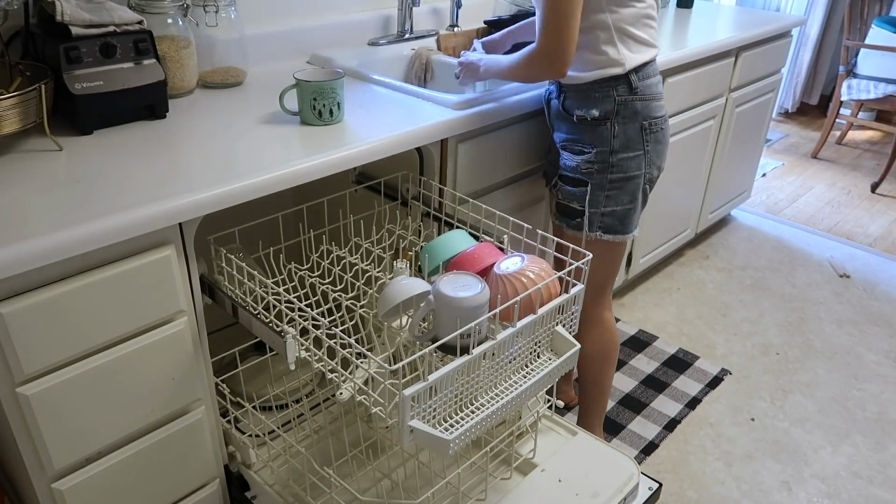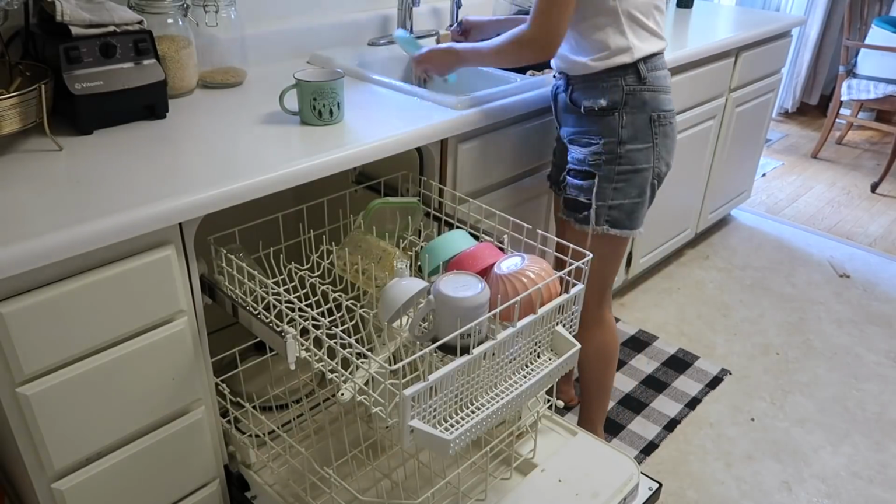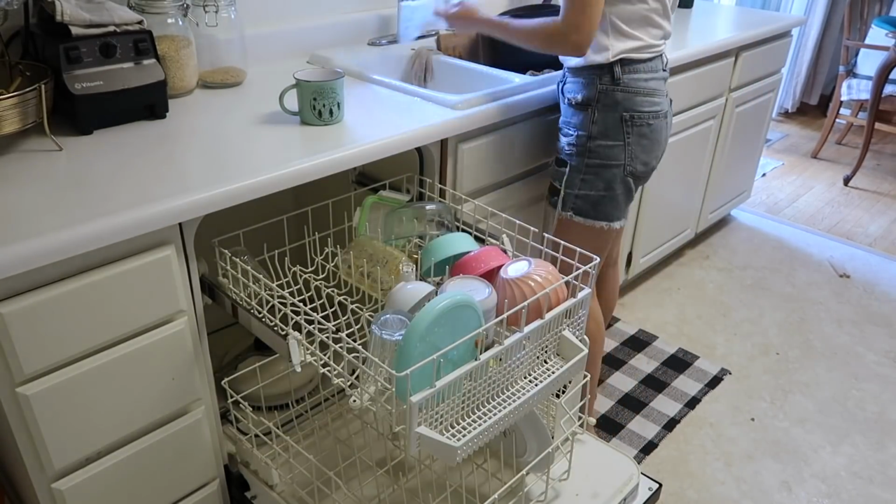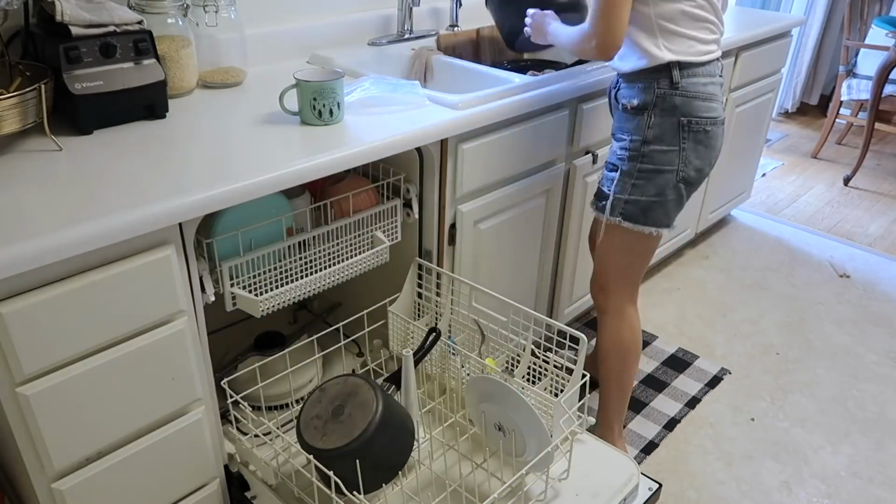After that, I give all the dishes a quick rinse, just any large pieces of food I don't want to get in the dishwasher, and then I load up all the pots and pans. I tried really hard to make everything fit because I did not want to wash them by hand.